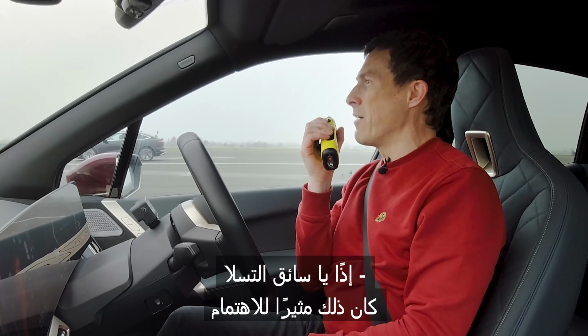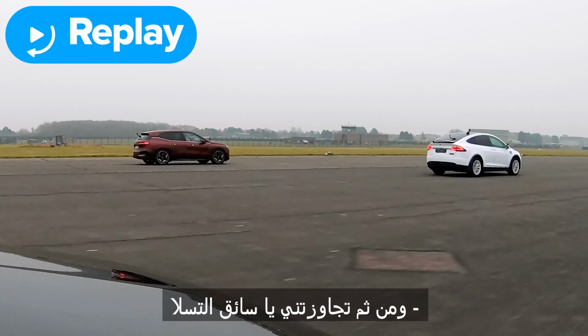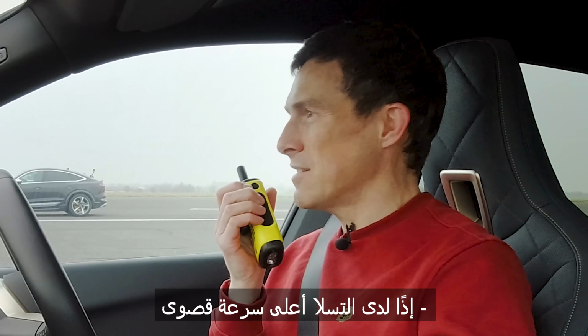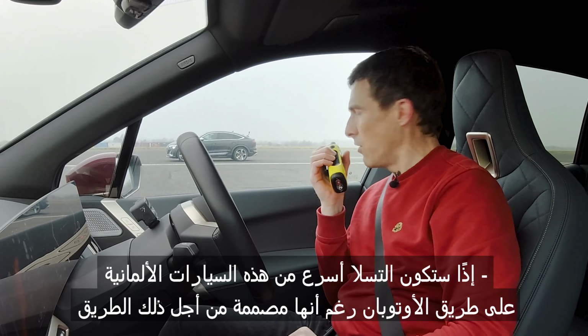So Tesla, wow, that was interesting. You took off just as quick as the Audi, and I wasn't far behind, and then Tesla, you came past me. This was pretty good, 139 miles an hour. So Tesla's got the highest top speed. So these German cars, supposed to be good on the Autobahn. Actually, the Tesla will be better on the Autobahn.